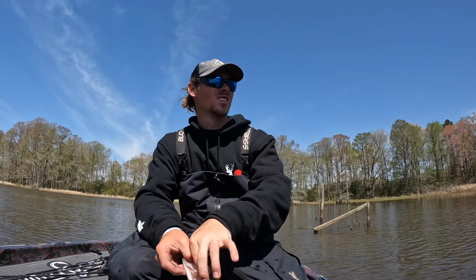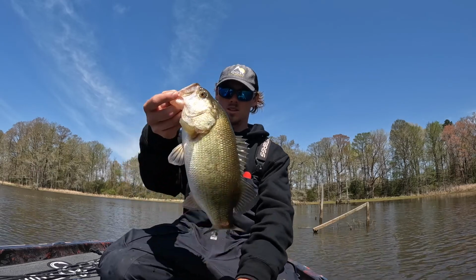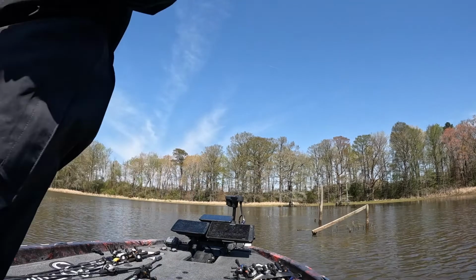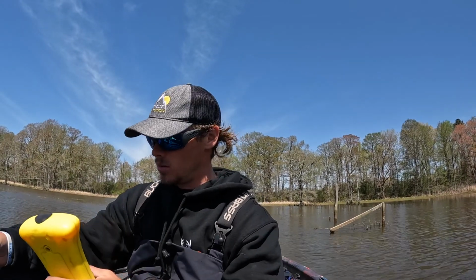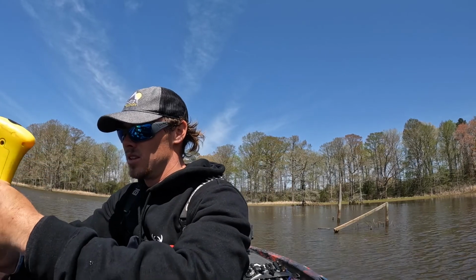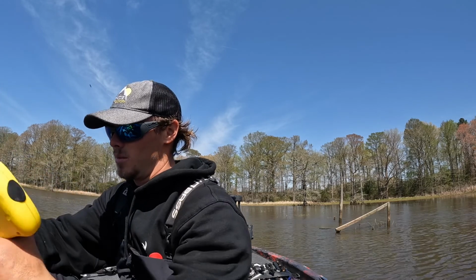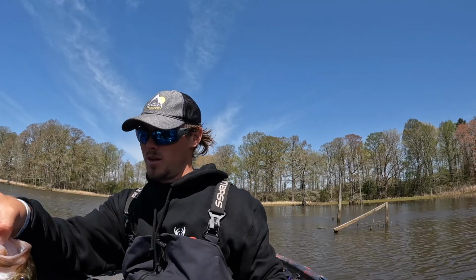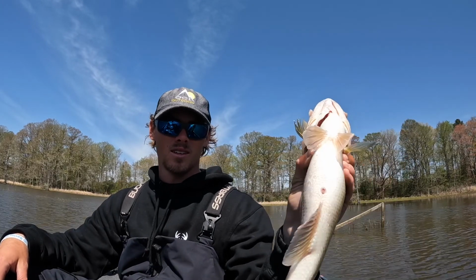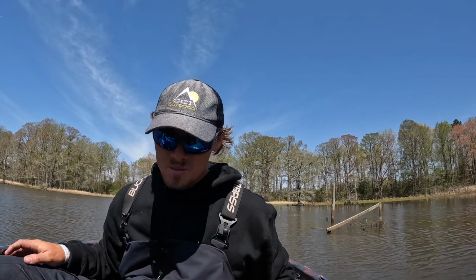Decent one, I guess. It's just, I wish that we were catching a bunch of 3-pounders and we're not. Seems like this is the average size fish no matter where I go. Let's see what it weighs. Yeah, I mean, it's only a 2-pounder, but it's peeing. Orange eyes on bed, probably.